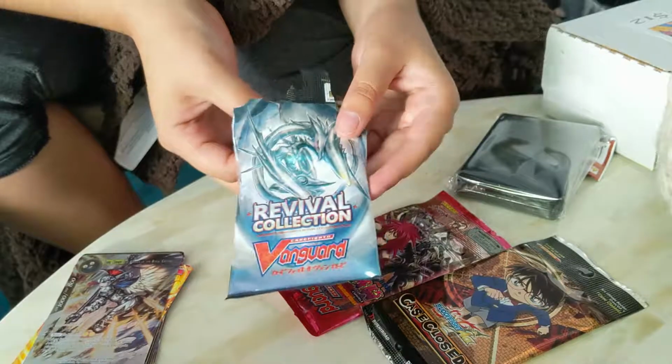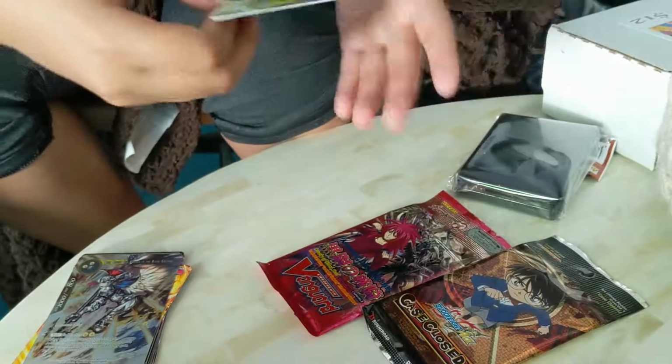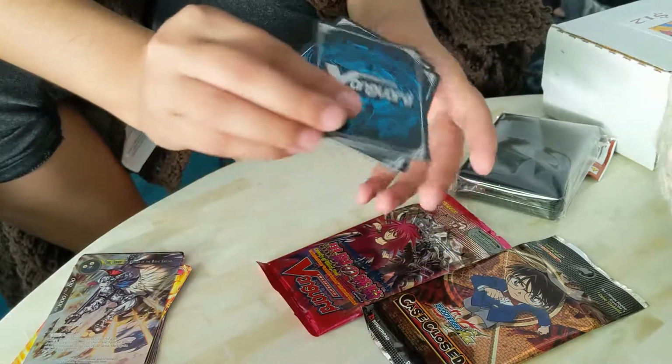Alright, what pack are you opening? We are opening the Revival Collection of Vanguard. Alright, let's see what we got in here. Okay. Oh, I've never seen Vanguard cards. They're pretty cool. I like Vanguard. Oh, there's only 3. Oh, that's interesting.